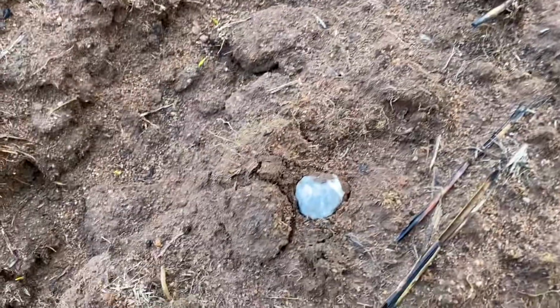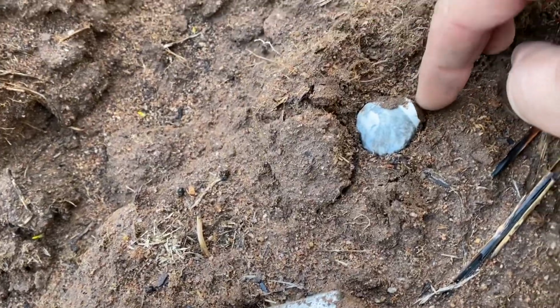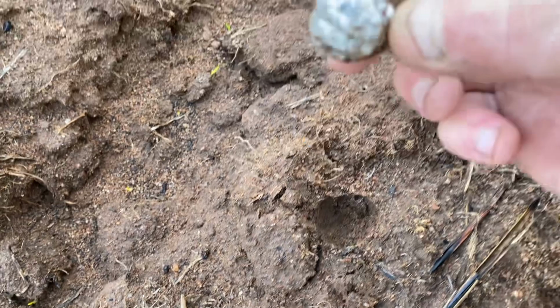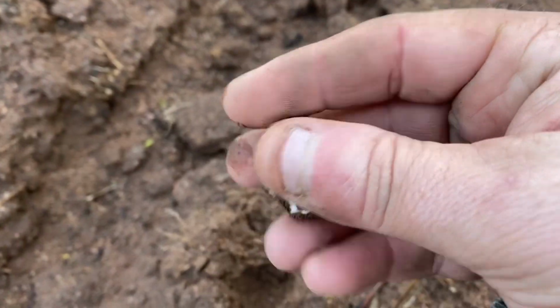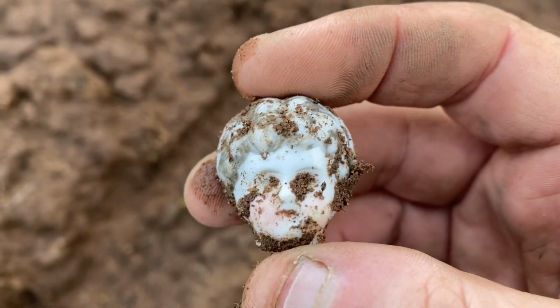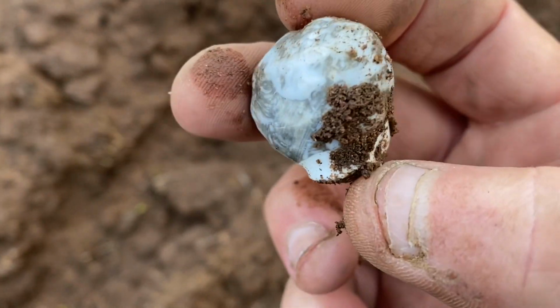Well guys, right here, I know what this is. I'll take it out and have a look. Lisa will love that. It's a doll head. Really old. Creepy but cool. Awesome.